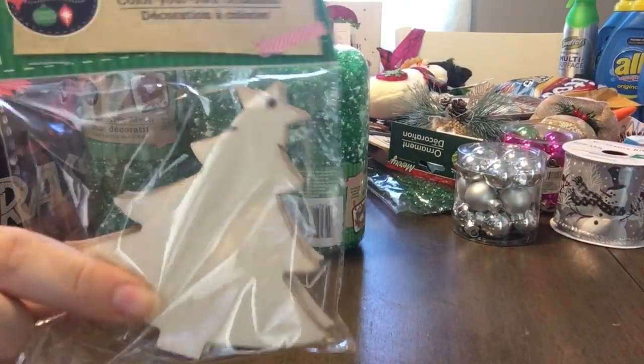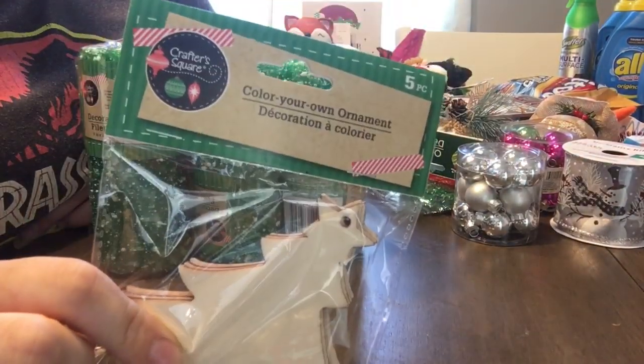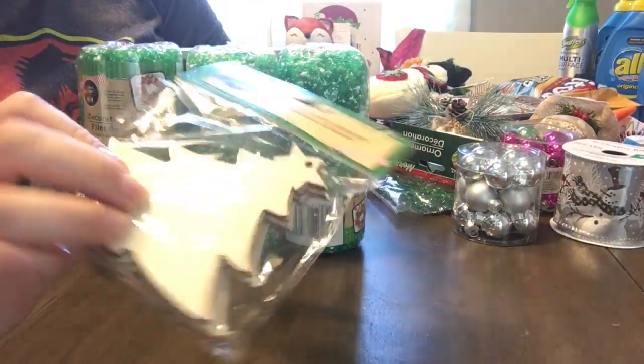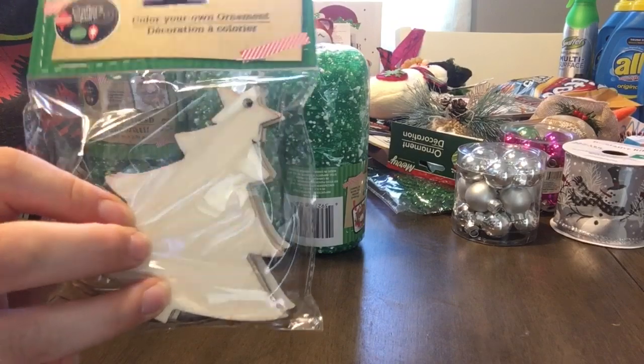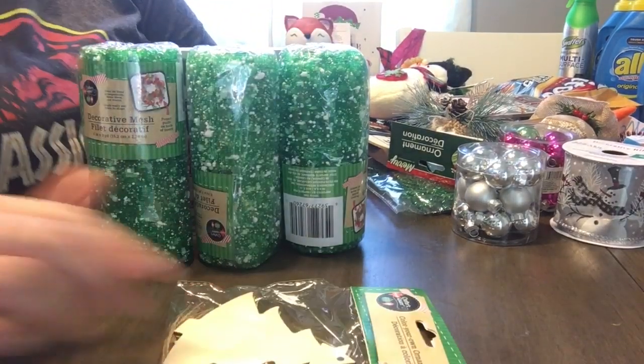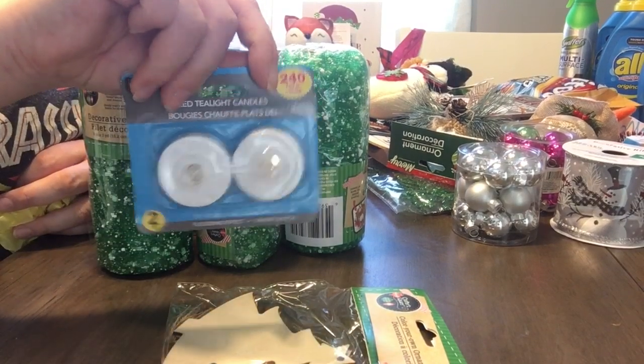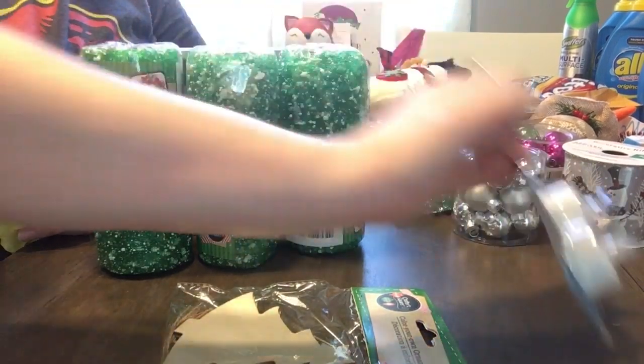Next, I got these. These are following in the Halloween and the fall footsteps once again. These are those wood cutouts, DIY ornaments is what they're calling them. So I got some Christmas trees. I picked up a package of these little lights.